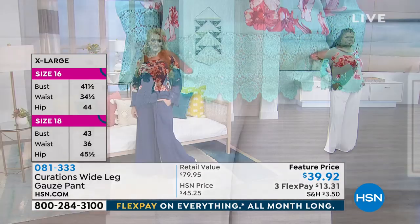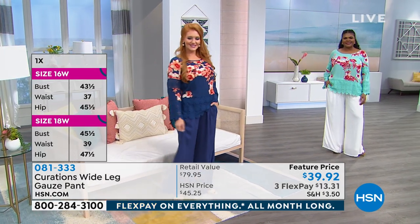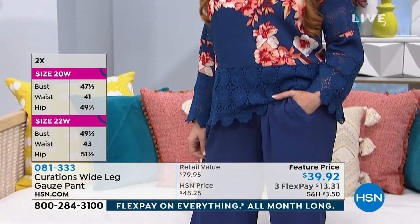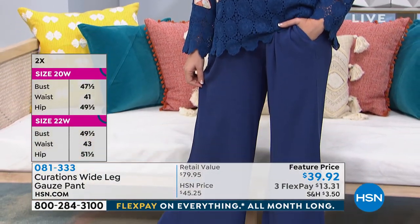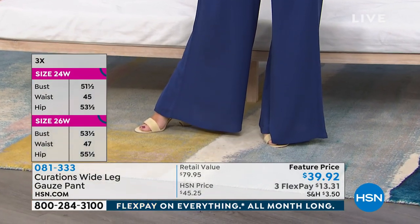Yeah. And it's again that gauze fabric that we know and love in a silhouette that we've always loved, which is the palazzo. I think it's like every woman's favorite for a reason, right? Exactly. Because it's so comfortable, and it's so forgiving as well, because nothing is clinging on to you. And again, we talk about it getting hot.